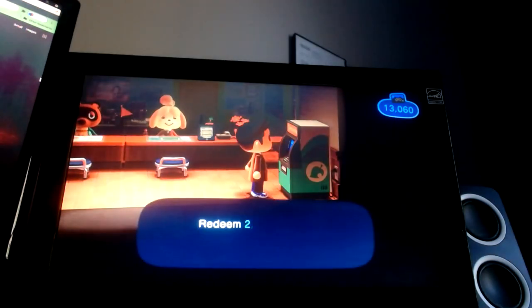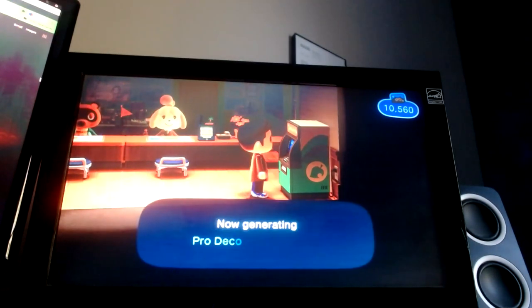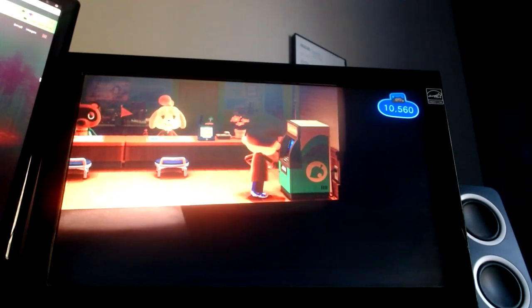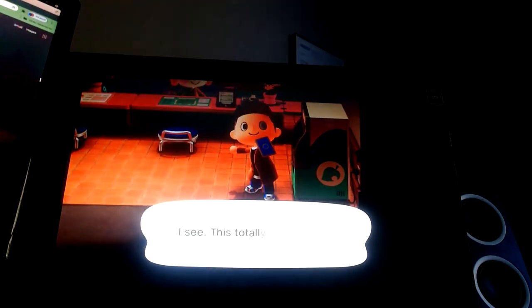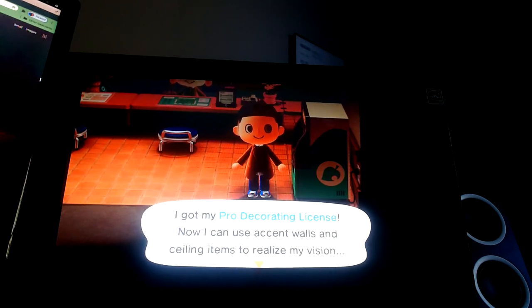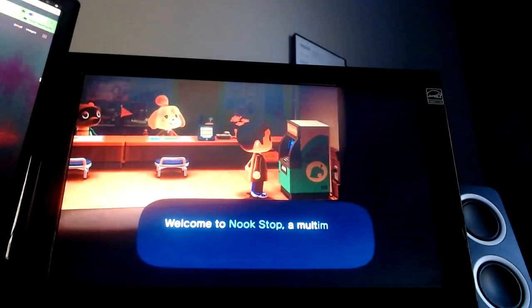Let me get the pro decorating license. Redeem. Order's been printed. Learn this. Okay. I see, this totally makes sense. I got my pro decorating license. Now I can use accent walls and ceiling items to realize my vision. Why would you need a license for that? That makes no sense. You could just do it without a stupid license.